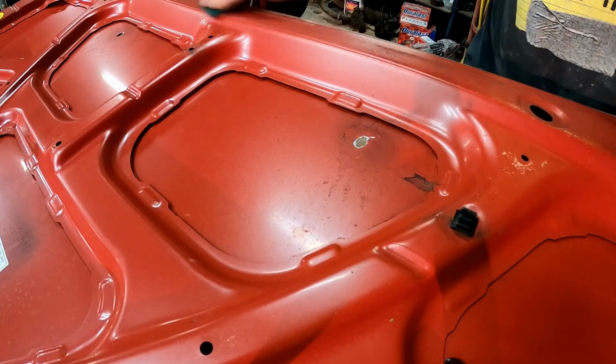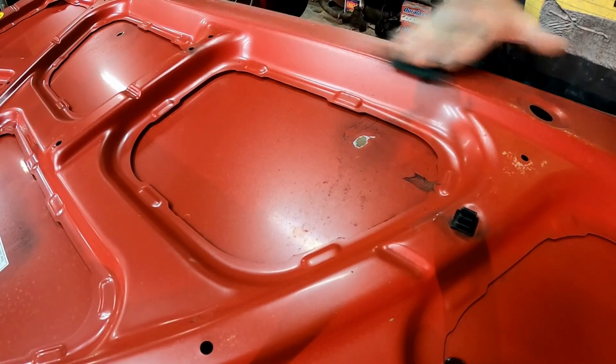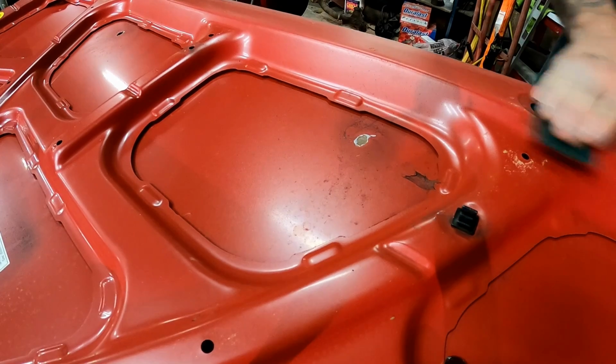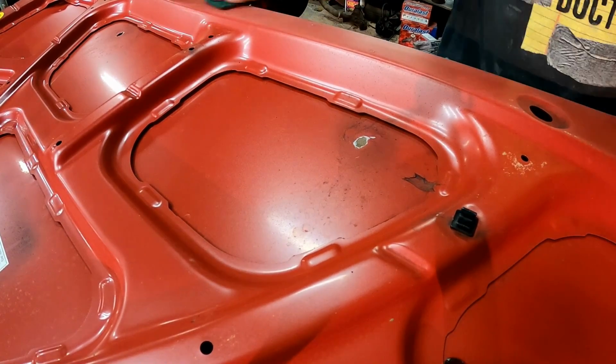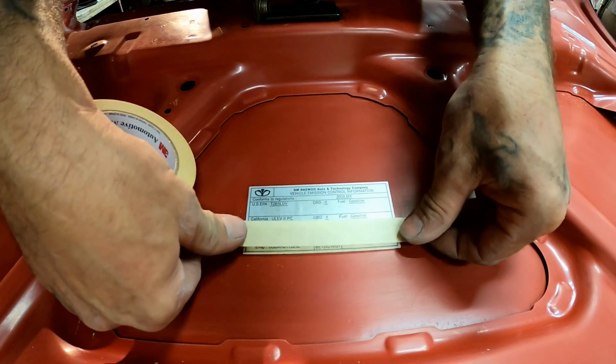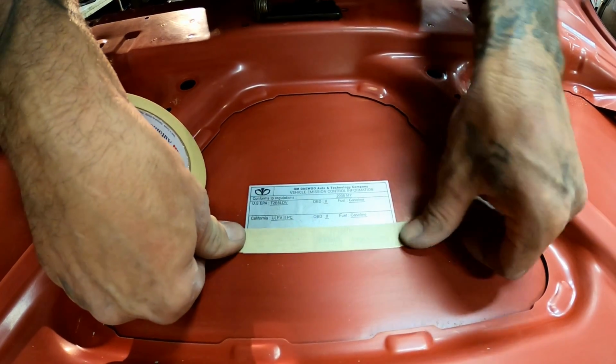All right, now that the hood's off, we're just going to scuff it down with some Scotch-Brite, get it ready to paint. I'm also going to tape up our little emissions emblem here.